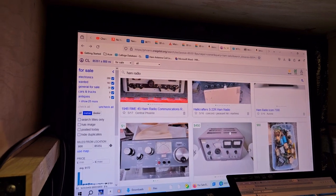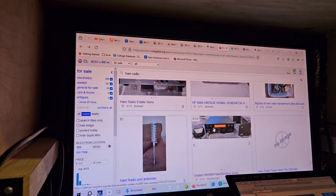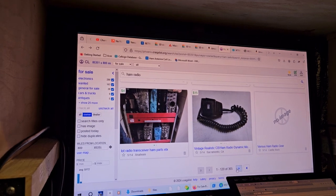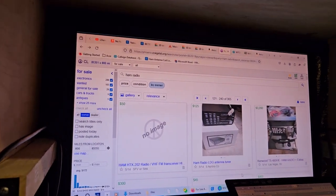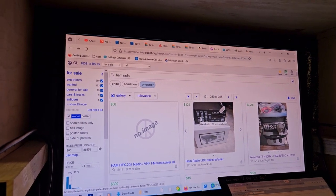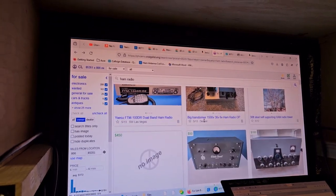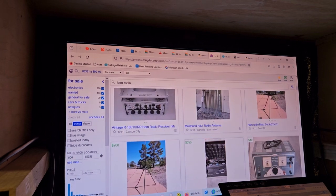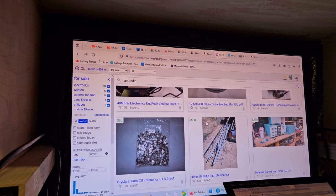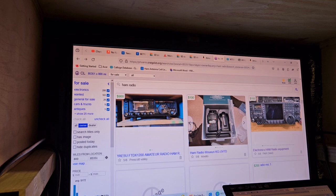Used 7300s for not much discount. HR 2600 for $100. Yeah, I don't know. I'd probably pass on that one. Let's see. See, this is what I was talking about. This LDG tuner, $125. That guy was including it with the 756 non-pro. So that's basically what they're going to go for. And I don't know about California, but here, everything's really hard to sell.